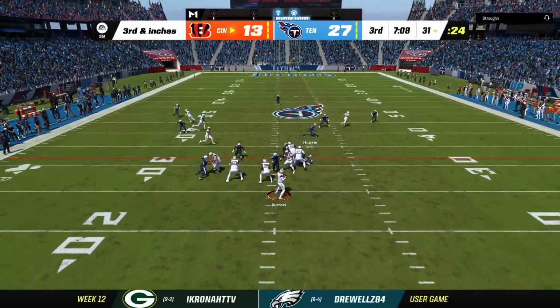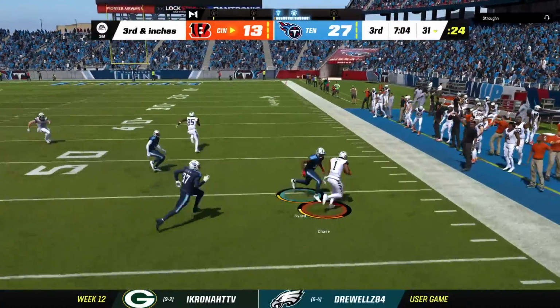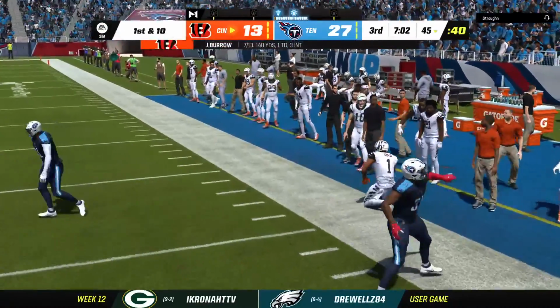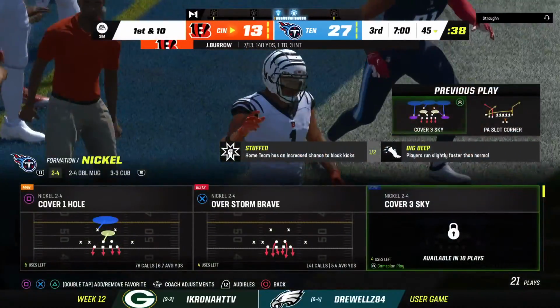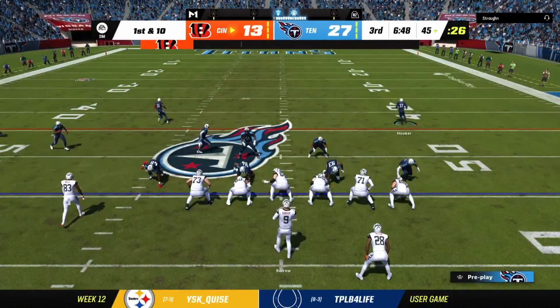Burrow going to fake to Mixon and now look to throw. Got a man. It's Chase. He completes it. And he'll be tackled right on the chalk of the 45. Just his 2nd catch of the game so far. This one moves the chains.